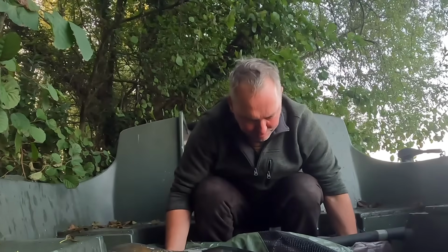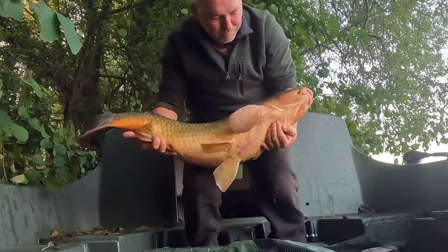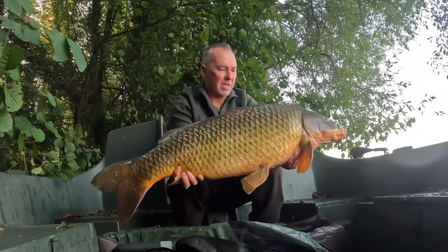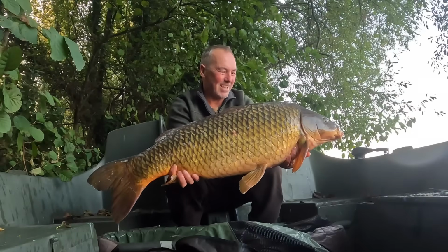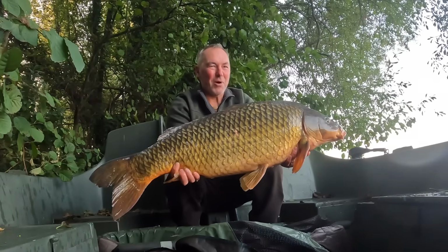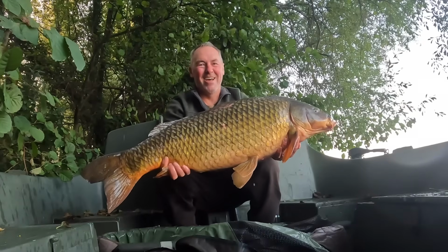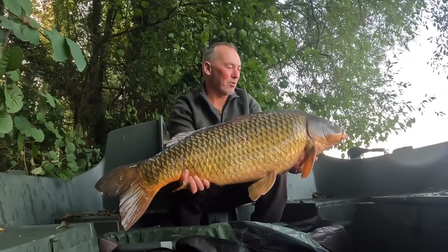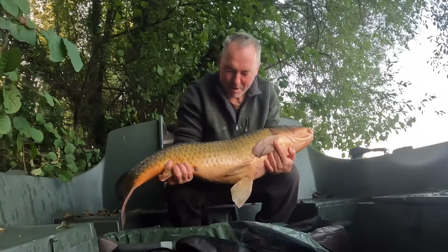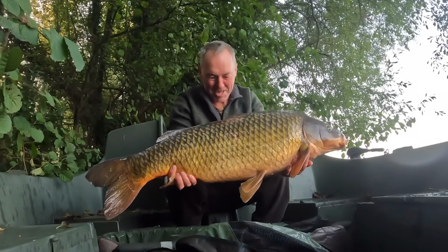Oh, what a beast. What a good looking fish as well. Just check this out for the fish. Oh, look at that. What an absolute unit of a carp. It's magnificent. This is what river fishing's all about for me. River's pushing through hard. It's the colour of mud. Just goes to show there's always a chance when you get your rods out. Oh, what a fish as well. That is absolutely a stunner. Love it. Let's put you back. Oh yes. So happy with that one. It's a beauty.